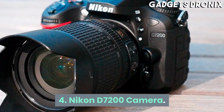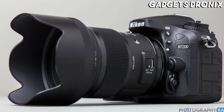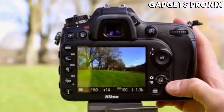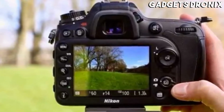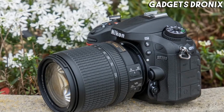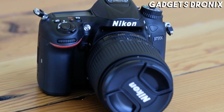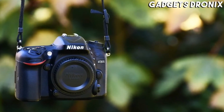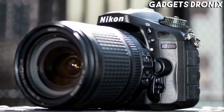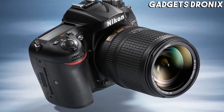4. Nikon D7200 camera. The Nikon D7200 features a large 24MP APS-C CMOS sensor that delivers impeccable image quality. The camera can shoot full 1080p HD video, and it has a strong autofocus system that helps produce stunning images even in low light. Its buttons and dials allow for quick and easy adjustments of settings, so you don't miss a shot. And of course, Nikon's wide catalog of lenses are compatible.